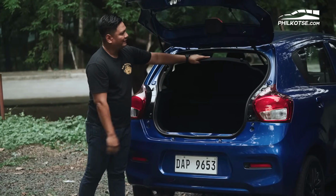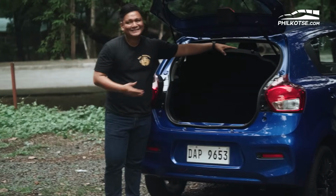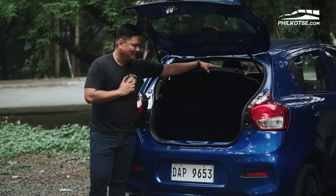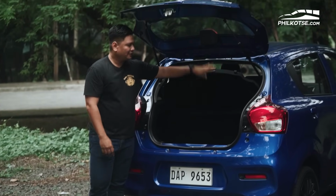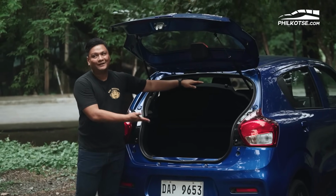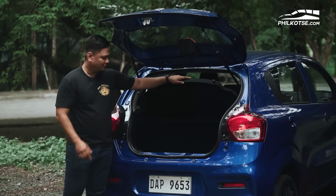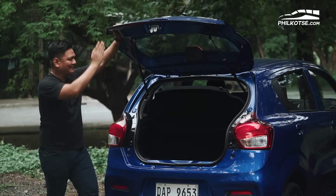One thing that the Suzuki Celerio has over the Brio is a tonneau cover. Well, these days, I'm not going to comment about how crime is, but at least you have a little bit more privacy with your stuff inside. So you got a tonneau cover right here with these straps to make it easy to cover whatever you need to hide from the world. So, yeah. Para hindi ka ma-cancel. So we got that right there.